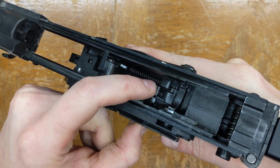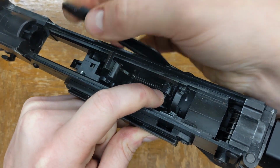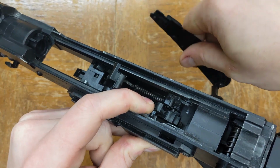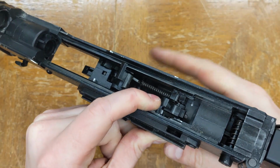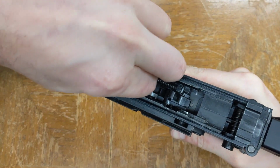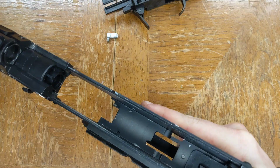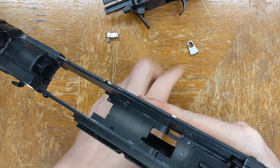Now I push down on the disconnector and hold it back while rotating the selector to the vertical position, which allows the selector to wiggle out the side. At this point the trigger box is free, and a bit of wiggling and prying gets it out. Be very careful with this, and we suggest having the left side upwards, as there are exposed parts and springs on the left side that may fall out.